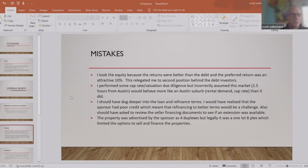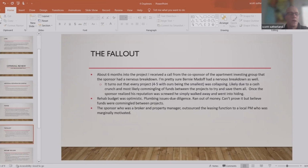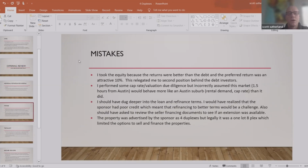So let's talk about some mistakes, some items that were missed along the way, before we get into what actually happened. So a couple mistakes made along the way in hindsight. One is we took the equity instead of the second lien debt because the terms were better.